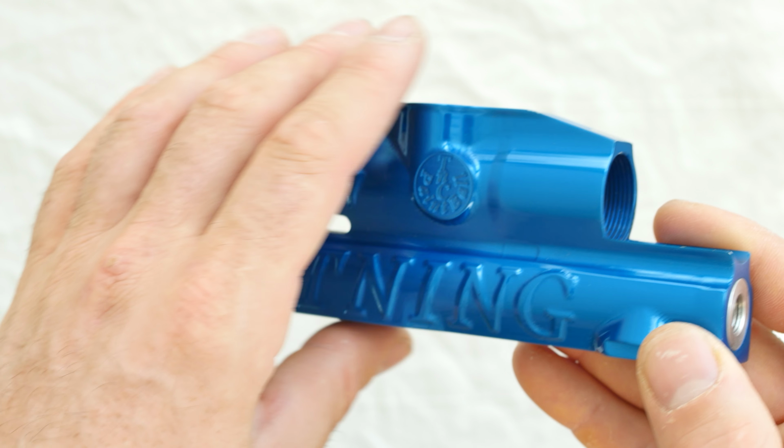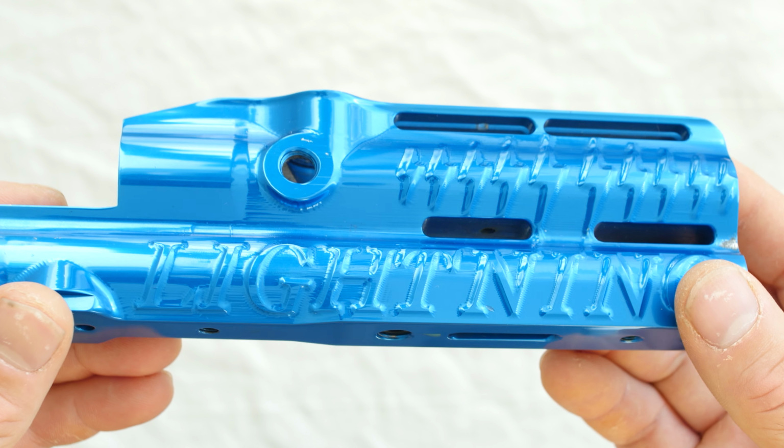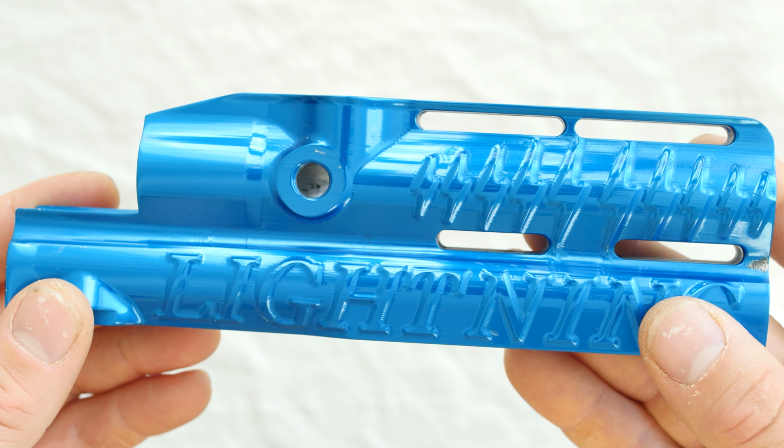Chris estimated that he made under 20 of these bodies. He seemed to think even less. This is the second that I've seen.